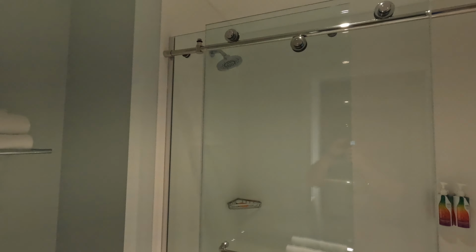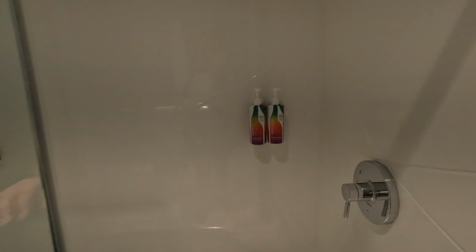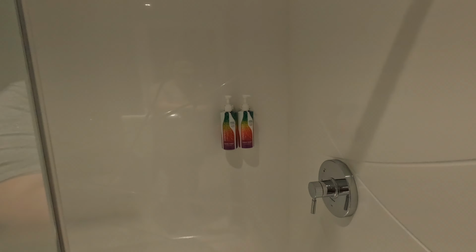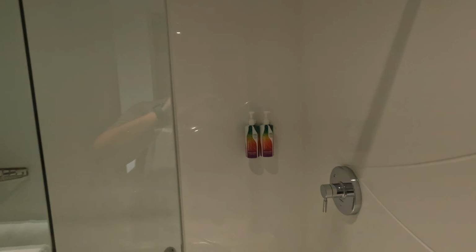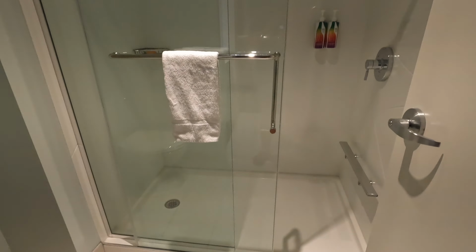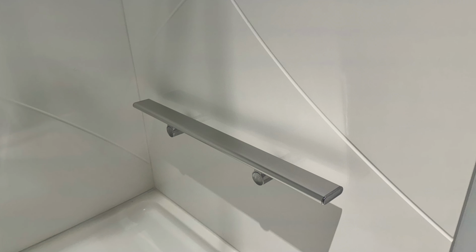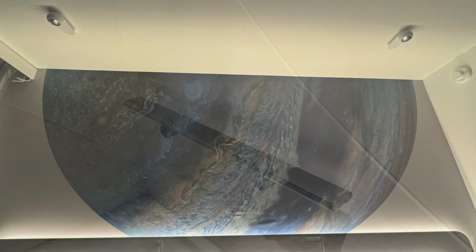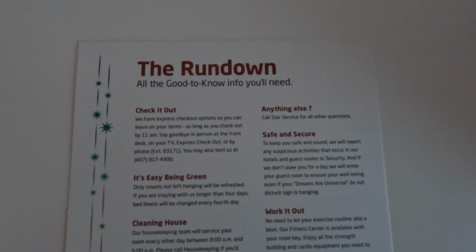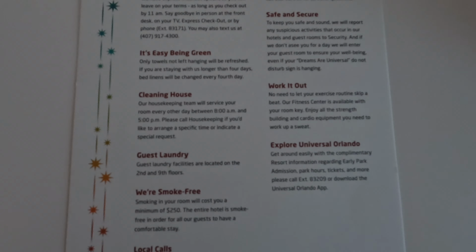and then very standard bathroom, more towels, and then it's just a shower with the shampoo and conditioner, and at least to turn on the water is away so you won't get cold water coming down on you when you turn it on. But very basic, standard, little small bathroom. The shower even had a bar for shaving your legs. The rundown in the room had all sorts of information about laundry and the different facilities and frequently asked questions on property.